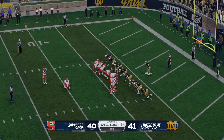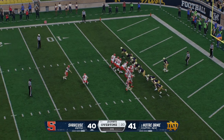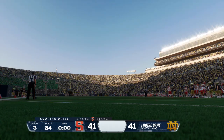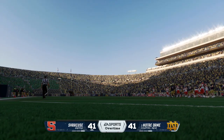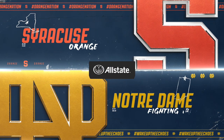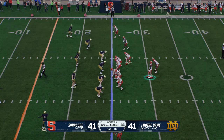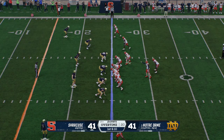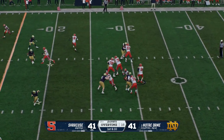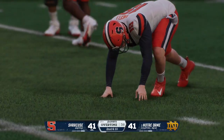They need this extra point to send it to double overtime. And the extra point splits the uprights. Now first down here in the second overtime. Wants to throw on first down off the play fake. That, friends, is a busted play.